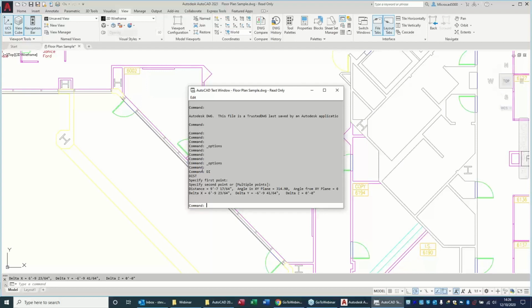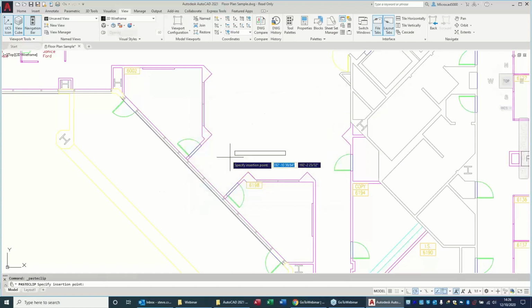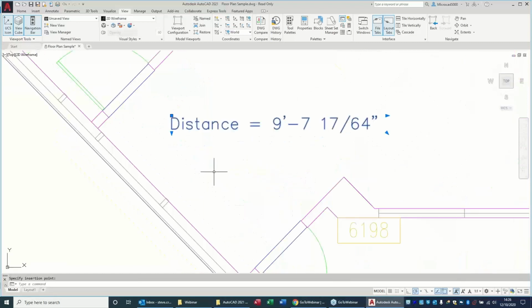Now this window's quite good. I got it up on the screen with the function key F2, because watch what I can do in here. I can come into here, highlight that text, do a Control C, close that and do a Control V and paste that as a piece of AutoCAD text back onto the screen. No typos. How useful is that?